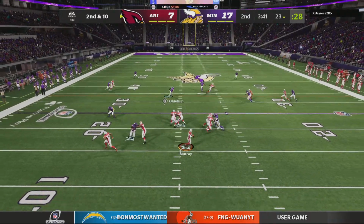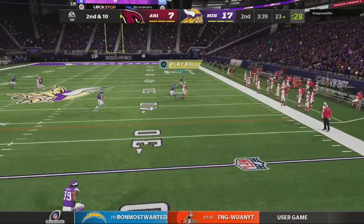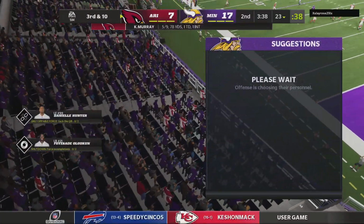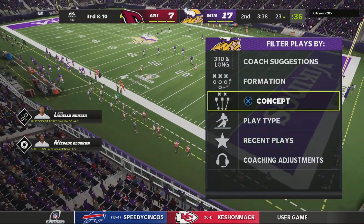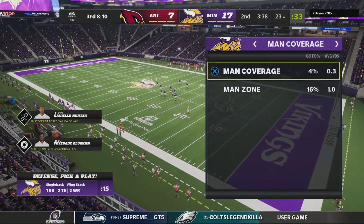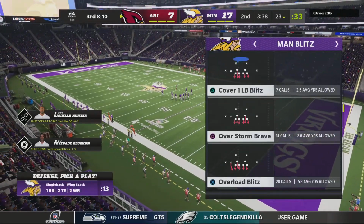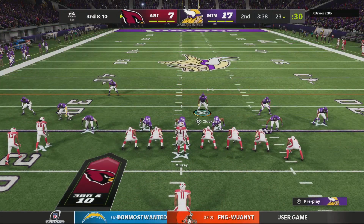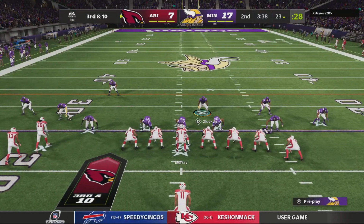Here's Murray. Flush to his right. His throw incomplete. Well, so far in this drive, they've done some good work. They force incompletions on 1st and 2nd down, bring up 3rd and 10. That brings up the big question. Do they bring pressure or do they play coverage on this down? So back-to-back incompletions, and that has them staring at a 3rd and 10.